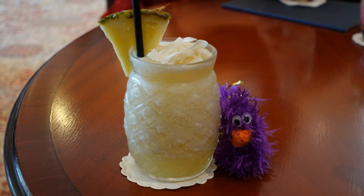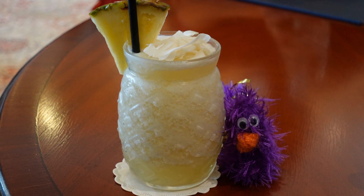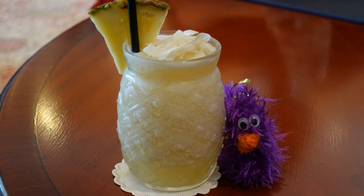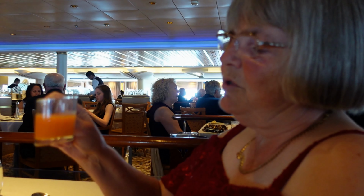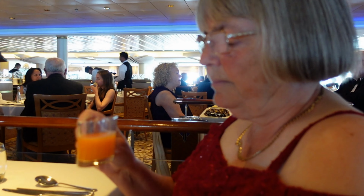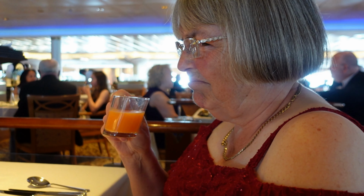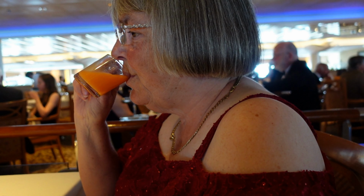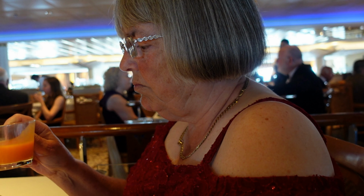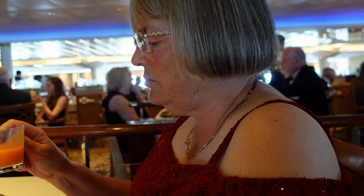After a quick wash and brush up, we popped into Anderson's for a quick cocktail, then headed off to dinner. So Lindsey has an amuse-bouche, which is carrot, peach and ginger. A bit of a strange combo. Small Malbec and a Diet Coke with ice.